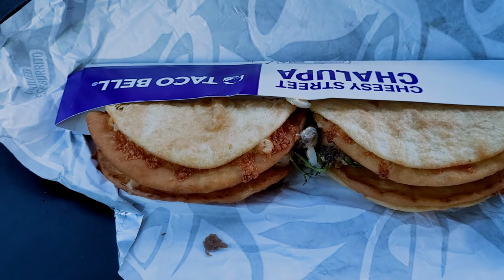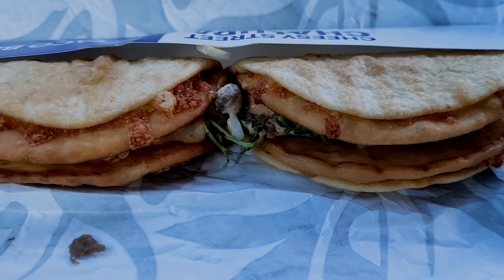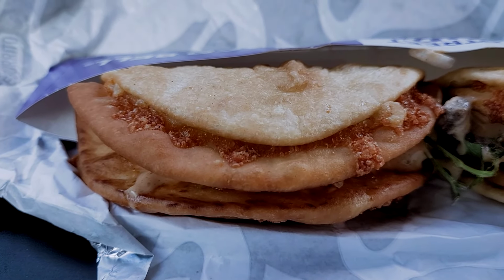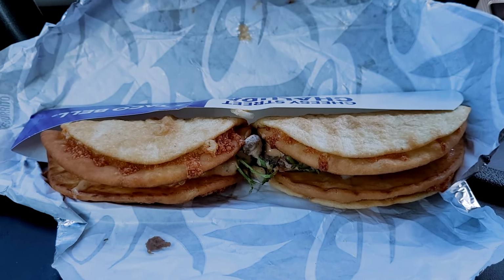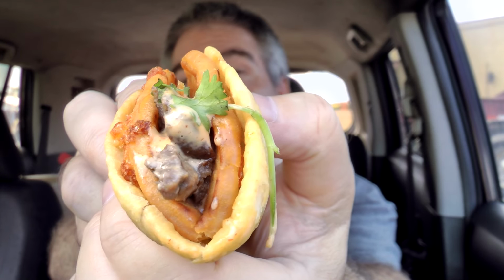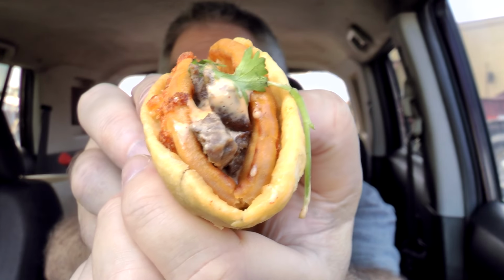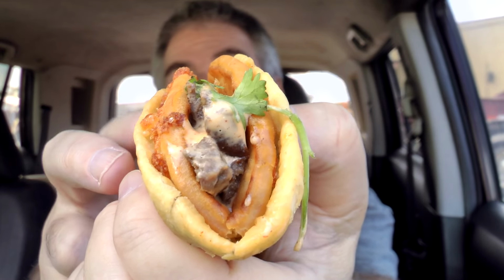There we go. So they're in this little cardboard type slot there, and there are the two steak street chalupas. Okay, all right, so taking one out, and there is a closer look. You can see the cilantro and the onions and the steak and the jalapeno sauce in there. It's like a double shell almost. All right, I mean, good presentation. It looks nice. They really did a good job on it.